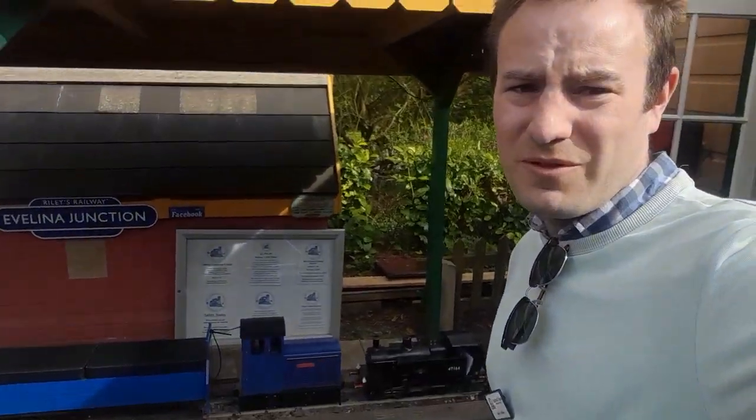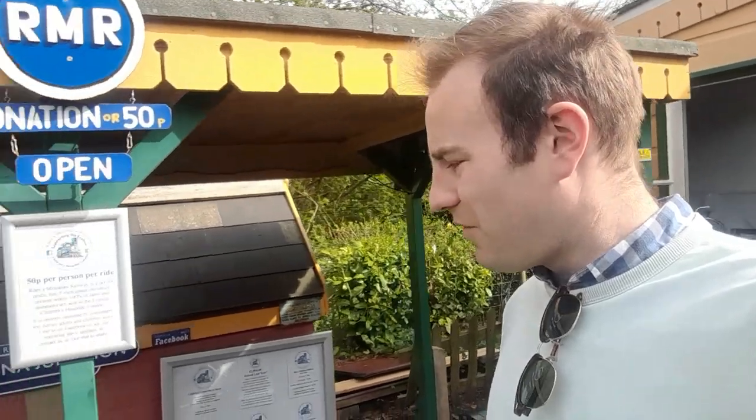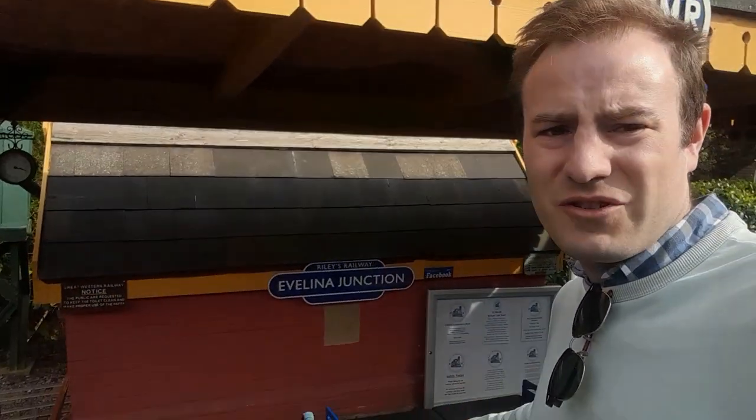That was a great little trip on Riley's Miniature Railway. If you have a look, it's called Evelina Junction. That's because all the money from this railway goes to a children's hospice, the Evelina Children's Hospice. The name Riley's Miniature Railway comes from a little boy who was born with a heart condition, who has always had to live in a hospice. The idea is that the money made from the railway is donated to that hospice. So if you have a ride on the railway, you're not only having a nice time, but it goes to a good cause.